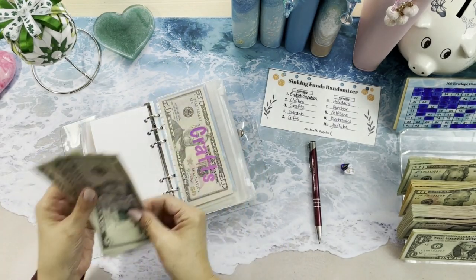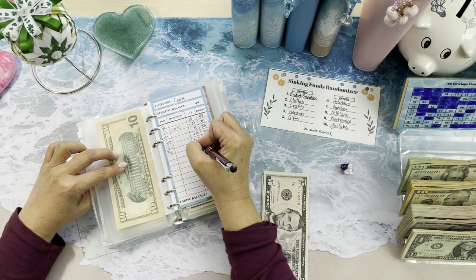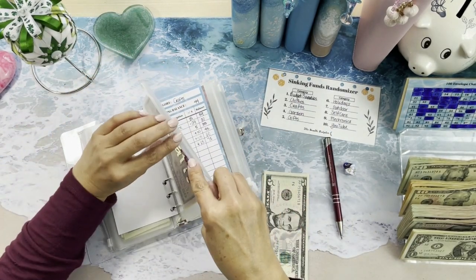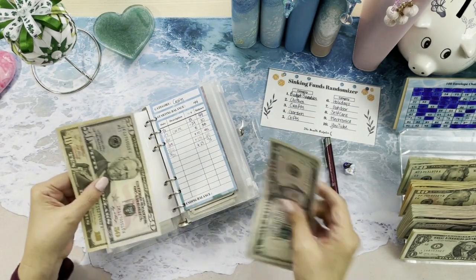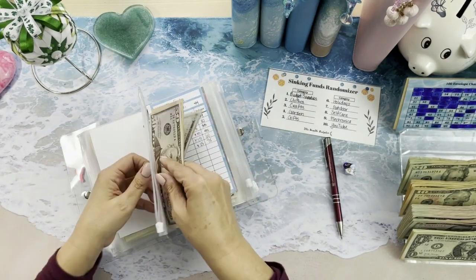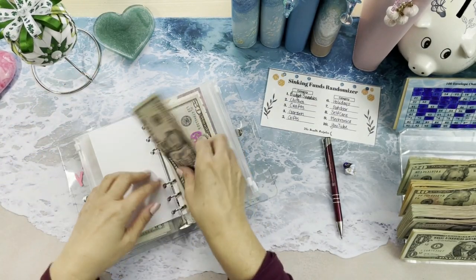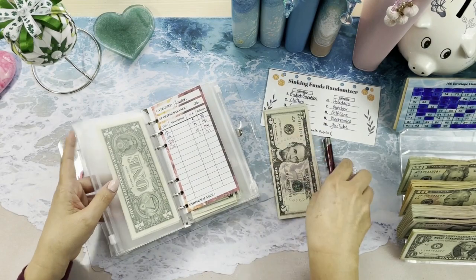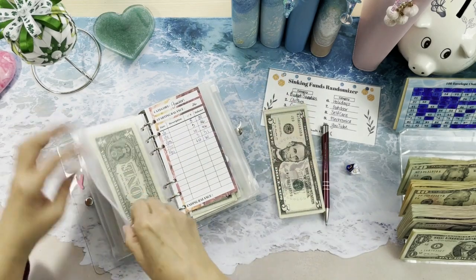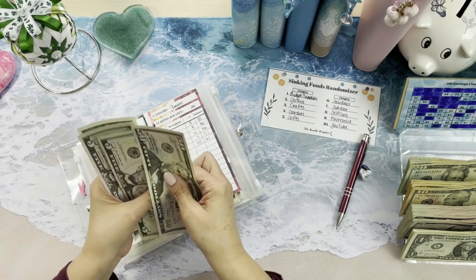Next is crafts, getting 15. So crafts now has 50, 65, 75. And I think this is what's going to pay for that material that I just bought. Next is the garden, getting $10. So we should have 61. 55, 61.